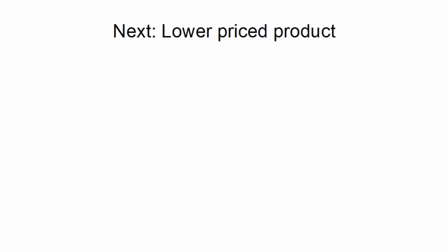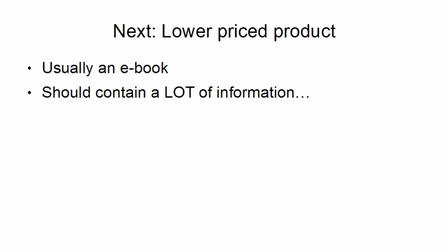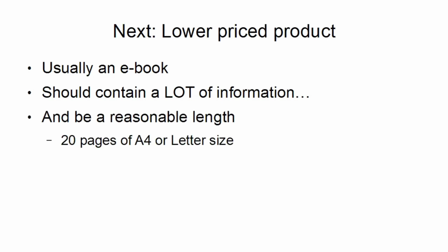So once you've got them signed up for the free report and on your mailing list, the first thing that you're going to offer them is a lower priced product. And it's usually an ebook, principally because you can deliver it digitally. Now, this lower priced product should contain a lot of information, and it should be a reasonable length. 20 pages of A4 or letter size is a good rule of thumb.